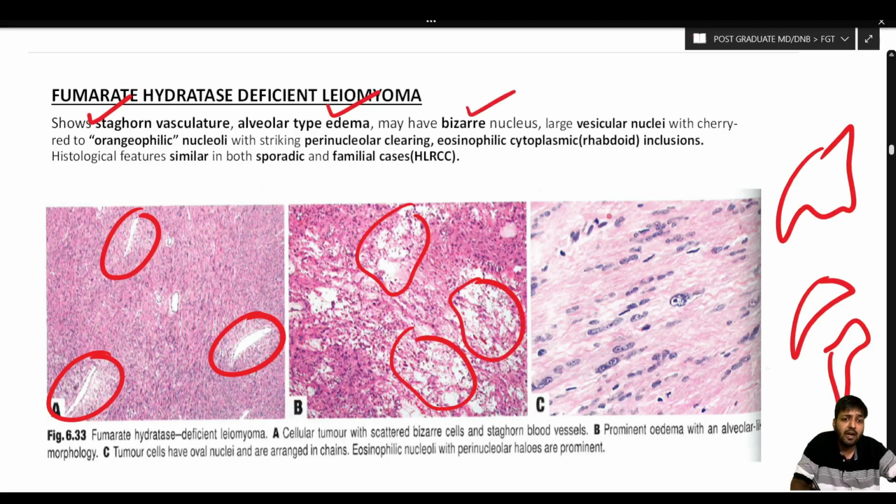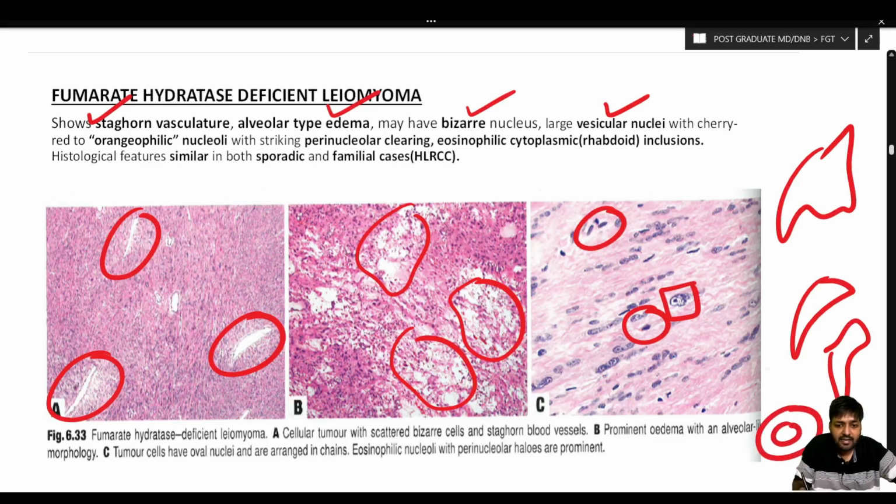They may have bizarre nuclei, as we can appreciate from this diagram. But most importantly, they have large vesicular nuclei with prominent nucleoli, as you can appreciate. Not only that, there is a perinucleolar clearing. What do you mean by this? If this is the cell, this is the nucleus, and over here the nucleolus is this. So around the nucleolus there is some clearing, that is perinucleolar clearing. Along with that, sometimes cytoplasmic eosinophilic inclusions might also be present.